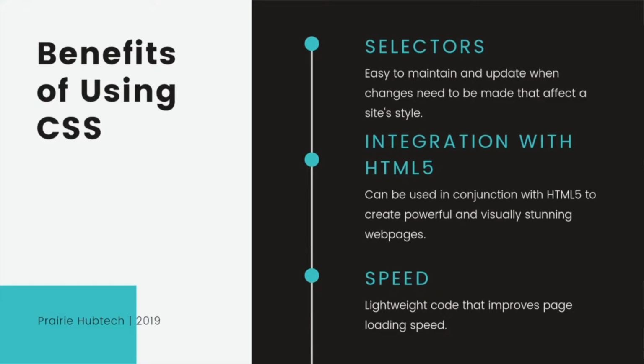So what are some of the benefits of using CSS? Well, one thing is they have selectors, and selectors are easy to maintain and update when changes need to be made to affect a site style. So let's say you're creating a website and your client says, I want my website to be green, and then the next day they call and they say they want their website to be blue. Well, if you're using your style within HTML, that's actually very hard to do because you have to change every little thing. However, with CSS selectors, you can change the selector and everything that's connected to it changes automatically.